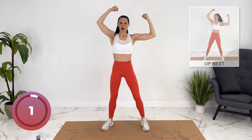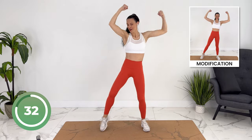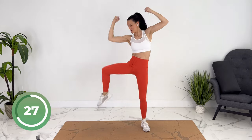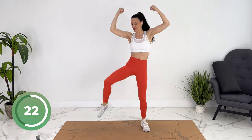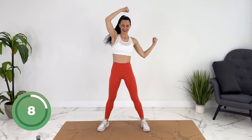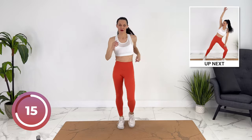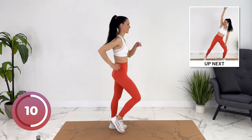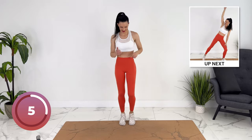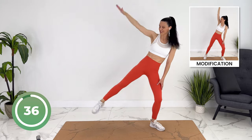Setting up on the other side. Exhale, use your core. Walk it out. We're gonna lunge to the right next. Straight arm, straight leg, using your core. If it's only here, that's okay too.